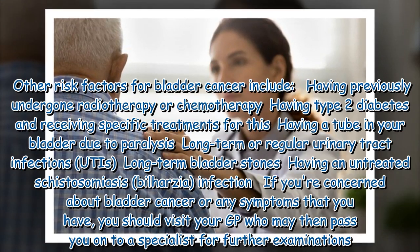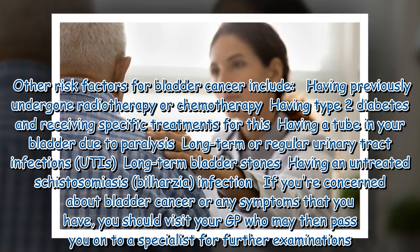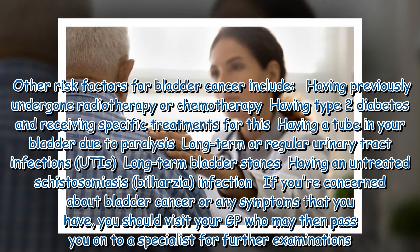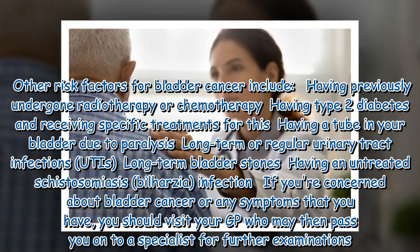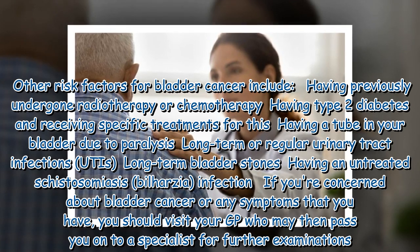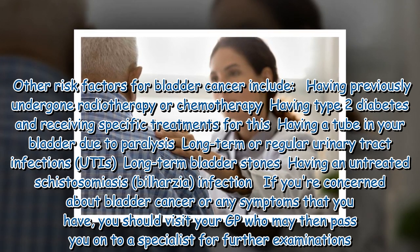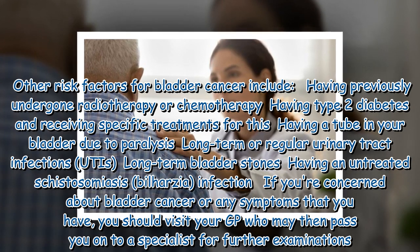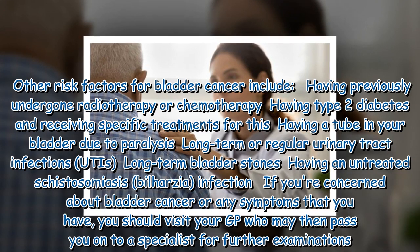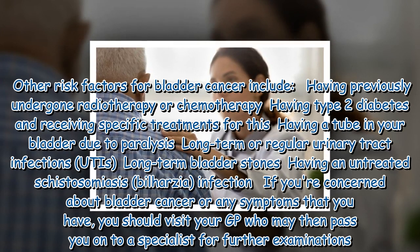Other risk factors for bladder cancer include having previously undergone radiotherapy or chemotherapy, having type 2 diabetes and receiving specific treatments for this, having a tube in your bladder due to paralysis, long-term or regular urinary tract infections, UTIs, long-term bladder stones, having an untreated schistosomiasis, bilharzia, infection. If you're concerned about bladder cancer or any symptoms that you have, you should visit your GP, who may then pass you on to a specialist for further examinations.